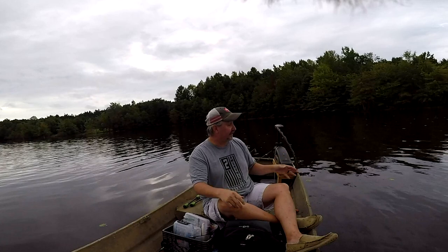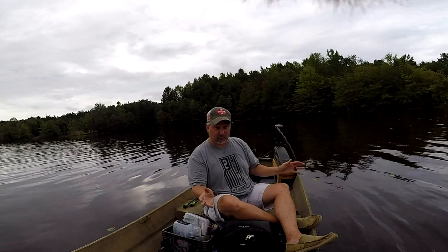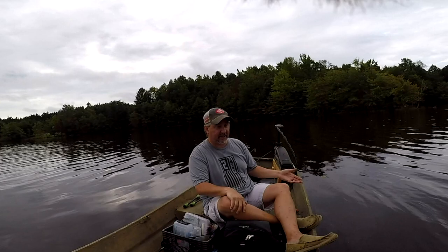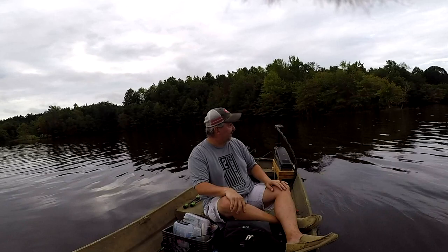Now today, we've had about 24 hours of just straight torrential rain. And the water level out here is up a couple of feet, but it's not too muddy. It's usually a tannic lake anyway. It is that way today. Now when I was coming in, there was a lot of water coming in through the creeks, and it was like a mud puddle when I put in. But out here in the main lake, it's not too bad.